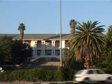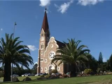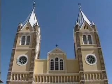The so-called Tintenpalast is the seat of the Namibian National Assembly and was built in 1913, like the Christuskirche and the less-known Roman Catholic Church.